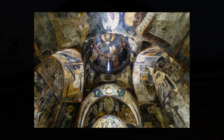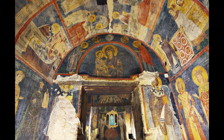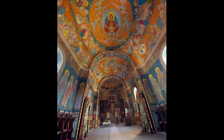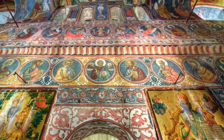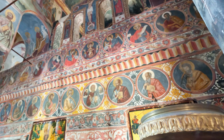The Boyana Church is world-renowned for its frescoes. The most famous frescoes are from the 13th century and were commissioned by Sebastocrator Kaloyan. These frescoes, painted by an unknown artist, are considered some of the finest and most well-preserved examples of medieval Eastern Orthodox Christian art. They depict biblical stories, scenes from the lives of the saints, and portraits of the church's patrons, along with their family members.